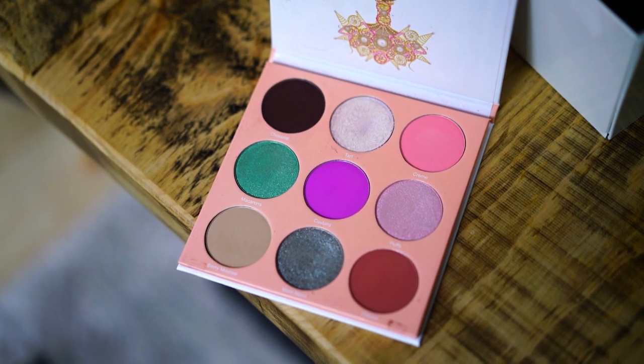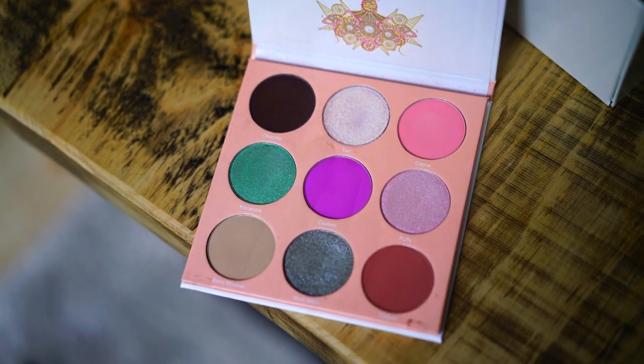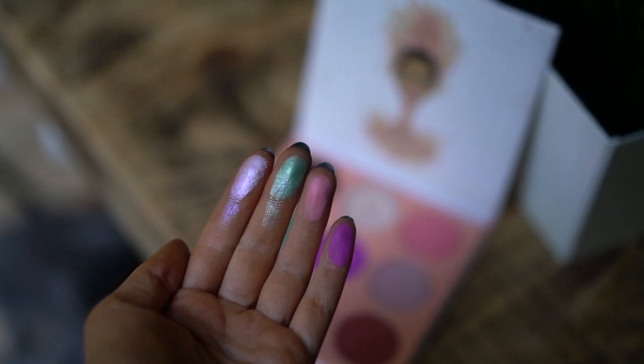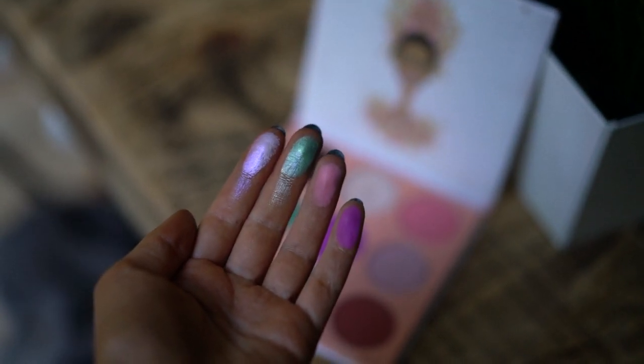And then I have the Douce palette, which is again one of my favorites because it contains such an interesting color palette, because you have these green shades, you have a gorgeous neutral color for the crease, this caramel color, and they all perform the same. So I definitely enjoy this consistency with Juvia's Place palettes. I also tried in the past some other eyeshadows from Juvia's Place and they're all the same, so I love this consistency with their eyeshadows. And if you decide to pick a palette from Juvia's Place, you will not be disappointed 100%.